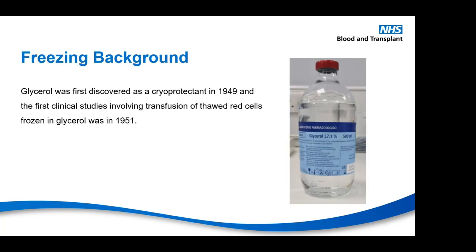It was only really realized in the 70s that glycerol could be used for long-term storage of frozen red cells. It offered storage solutions for unexpected high blood demands during operations or disasters, rare donor blood requirements, or if we needed to store autologous blood.